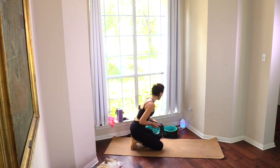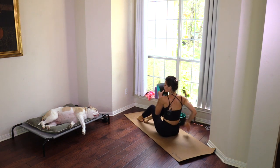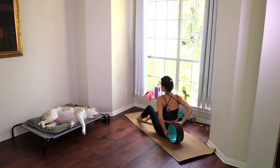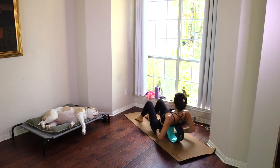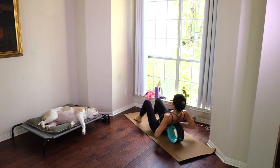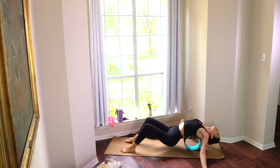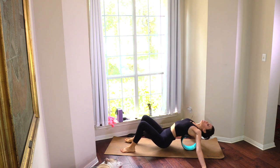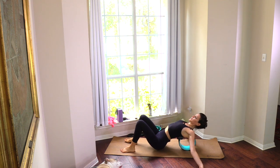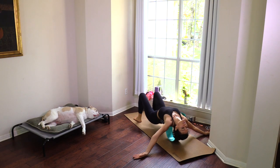Great. Time to open the back. Sit down onto your booty and bring the medium or big or the standard wheel underneath your back. Lay back. And you can roll here until you find your spot. You can search for your spot to open up the upper back.